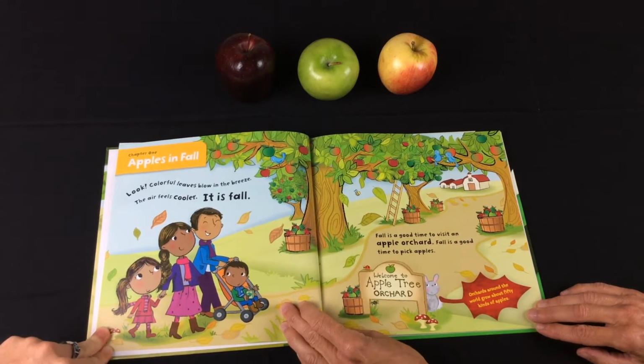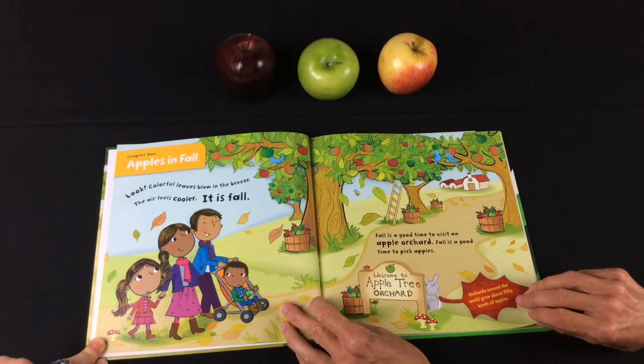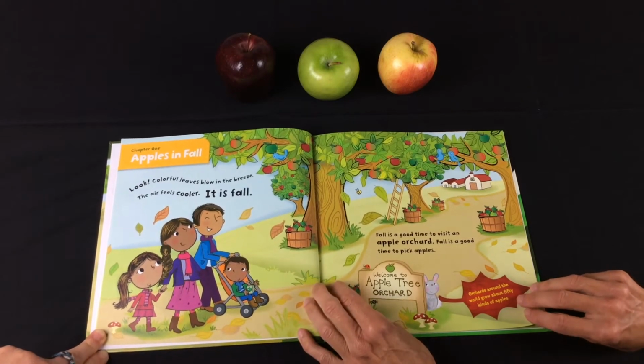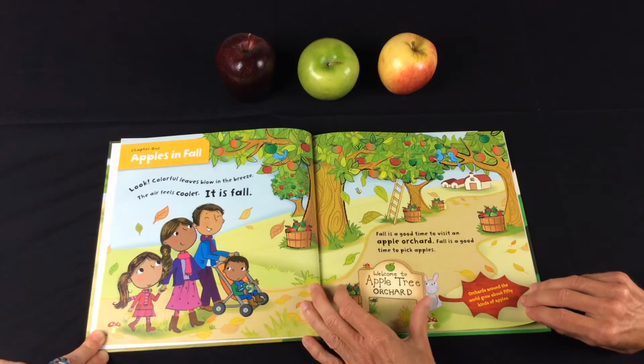Look, colorful leaves blow in the breeze. The air feels cooler. It is fall. Fall is a good time to visit an apple orchard. Fall is a good time to pick apples.